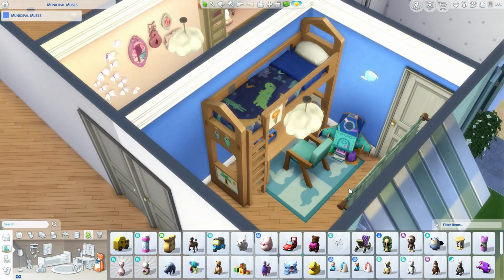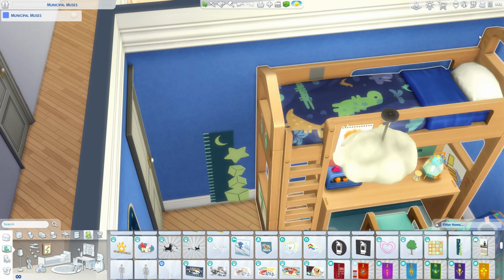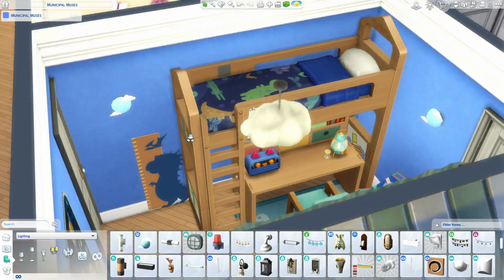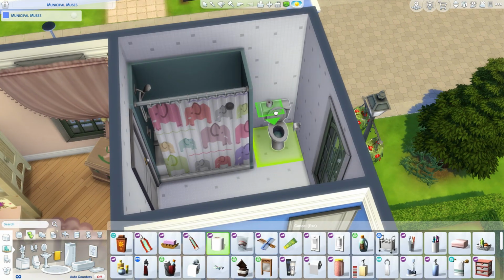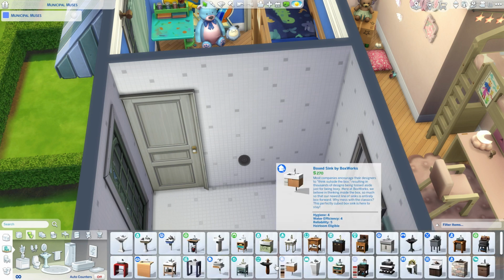Also, I love this bed. I had not seen this swatch before because I don't usually play with kids, but I love the dinosaurs. It's so cute. I really do like dinosaurs. I wish I had a dinosaur plushie when I was younger, but I didn't.